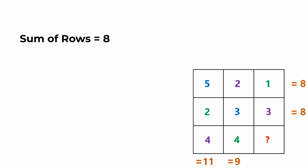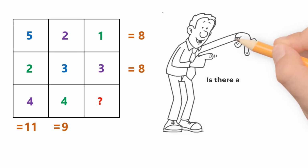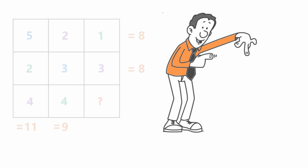If we know that the sum should be 8, we can assume that the 4 plus question mark, which would be representing the missing number, would be equal to 8. So the missing number would be equal to 0. The correct choice here is choice A, 0. Hopefully you've nailed this question on your own and now know how to answer similar problems on the test.